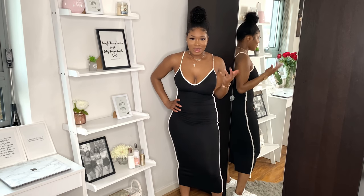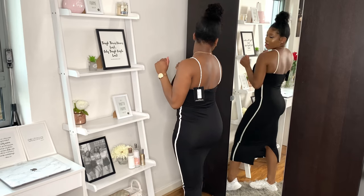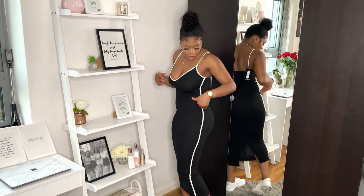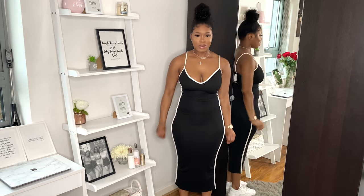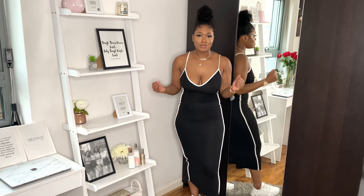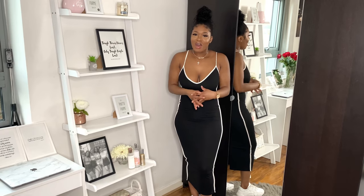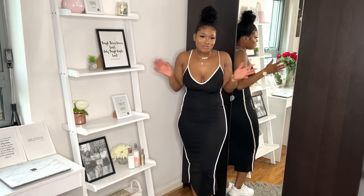I can't believe I almost didn't buy this, because wow. I love the split at the back. I love the white contrast detail. I'm loving this dress. The trainers go so well with this dress. Although the dress is maxi, I think this is still a fit. You can wear them with heels, but I'm not gonna lie, I think they look a little bit more stylish with trainers on.